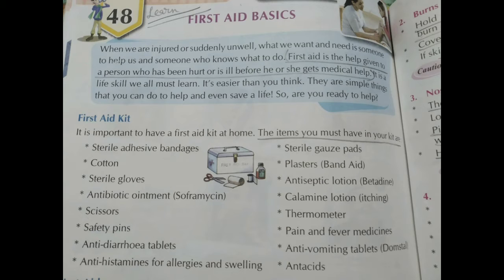First Aid Basics. Do you know what is a first aid? If you don't know, let's see what is there in the chapter.